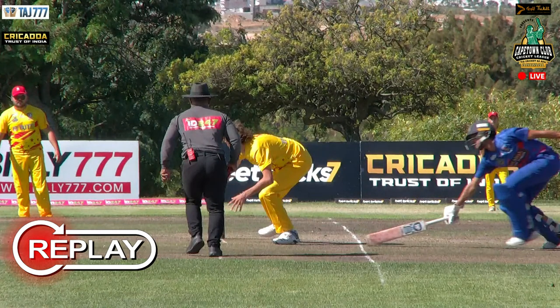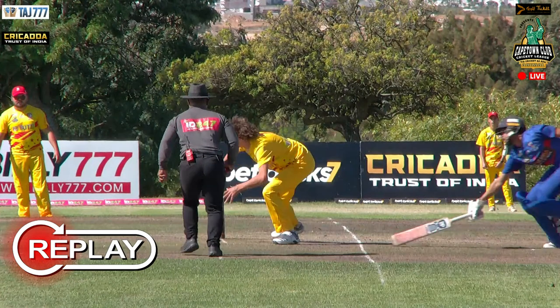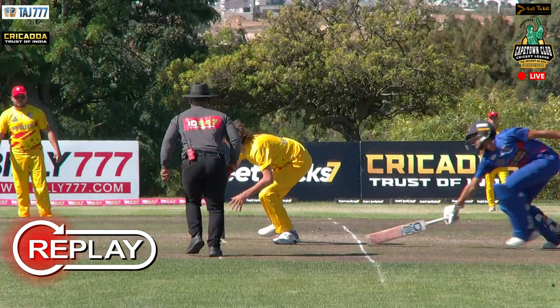Other side. Well, we can't see because Jacob de Jong is in the middle. Another angle, surely. Now, let me tell you, this is closer than what it looks. Another angle, surely. Safe, mate. It's closer than what it looks, guys. It is safe, mate. It is safe.